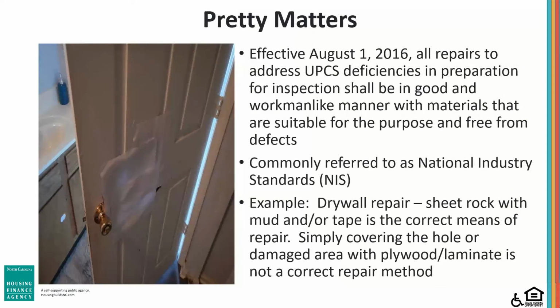Pretty important, effective August the 1st, 2016, all repairs to address the UPCS deficiencies in preparation for an inspection should be made in good and workmanlike manner with materials that are suitable for the purpose and free from defects. This is commonly referred to as the National Industry Standard. On your REAC inspection, you'll see NIS notated frequently. That's because repairs have been made and they're not proper repairs.